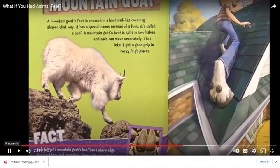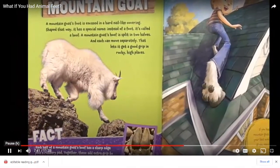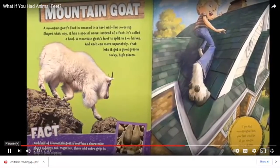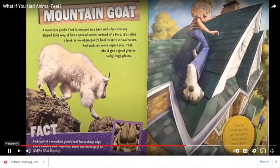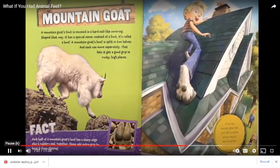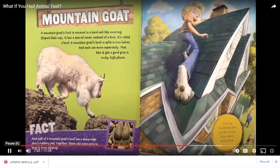Fact, each half of a mountain goat's hoof has a sharp edge plus a rubbery pad. Together, these add extra grip to keep it from slipping. If you had mountain goat feet, your feet would be all you need to rescue a kitten.